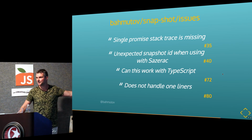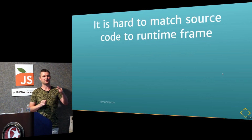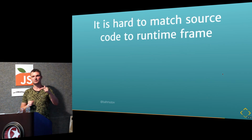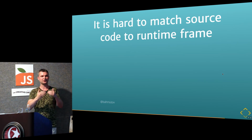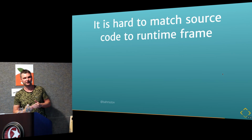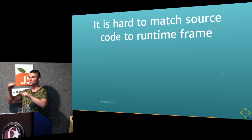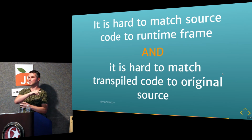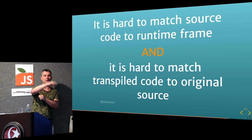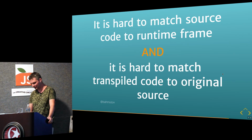Can it work with TypeScript, right? Because it's actually hard to match the source line to the runtime frame, right? Because imagine promises, right? A promise doesn't give you a good stack trace unless you use Bluebird, right, Brian? That's why we force everything to use Bluebird, because maybe it will give us a correct stack trace. But usually they don't give you correct stack traces. And it's even harder to match what you get during runtime to the original transpiled code. That was a huge problem. You run Babel, and Snapshot was trying to run Babel as well to get back to the original source line. And it never worked, right, Chris? It's hard to get Babel to work correctly. So I had a huge pain.